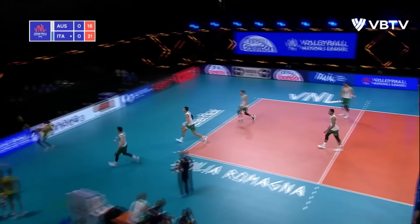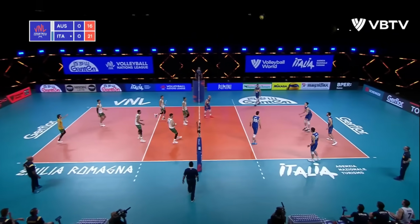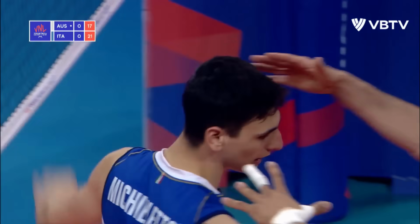He'll have an ace there though. Surely, oh my word. Perry, one touch. Ace on hold. And then pushed wide by Micheletto. The point was there.